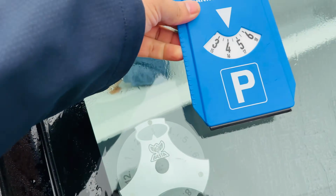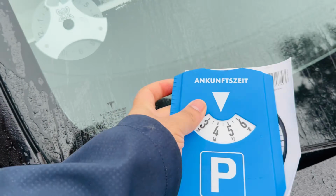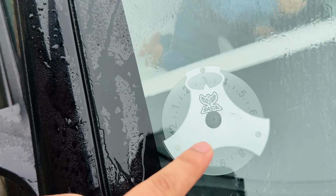This one is not good, and the quality of that one is very bad if you purchase it. So my recommendation, don't purchase this one. You should purchase this one, available at any petrol pump in Europe.